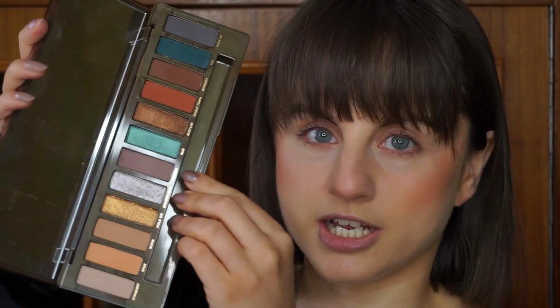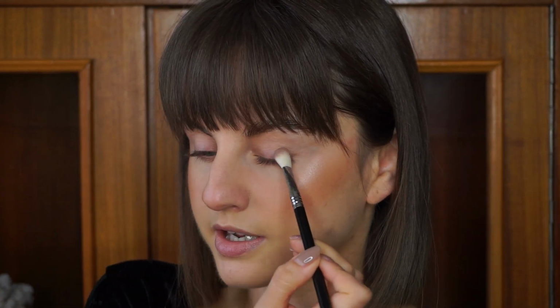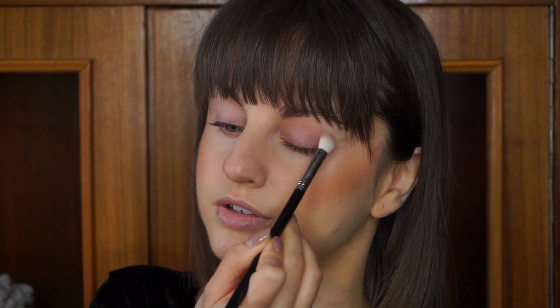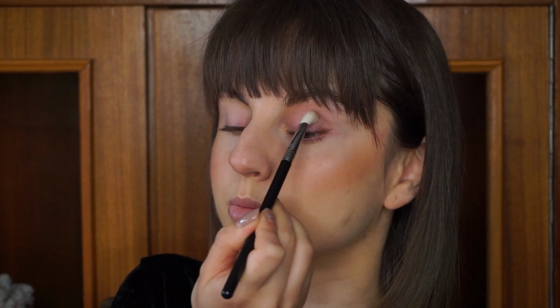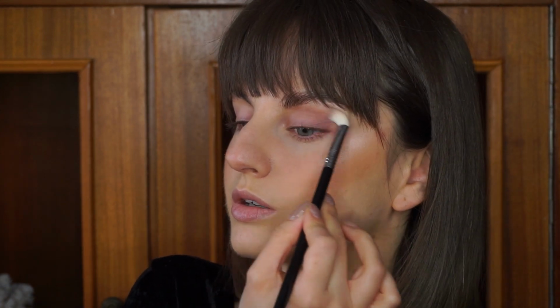Anyway, it has these two shades that I feel like are perfect for creating this look, because it has a cool tone transition and a silver shade. So I am going to go for the cool toned shade to apply it in my crease first. I am starting from my outer corner, doing tapping motions, and then I'm bringing it up towards my crease and applying it all over the crease area. I picked up a little bit more, so I'm building it up a little bit. And then I'm kind of blending it outwards.